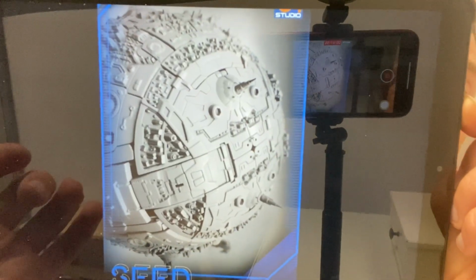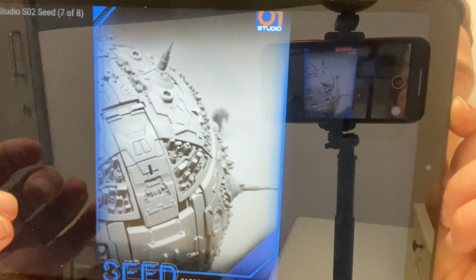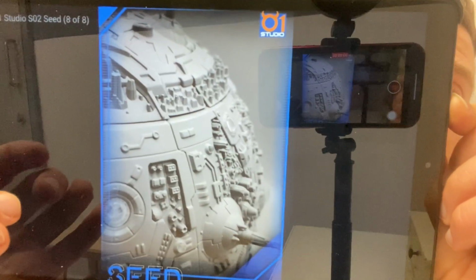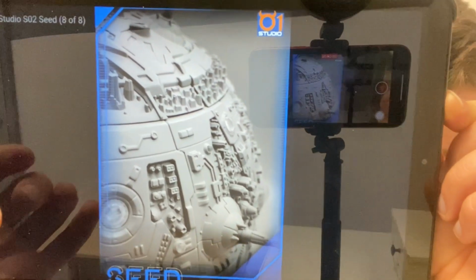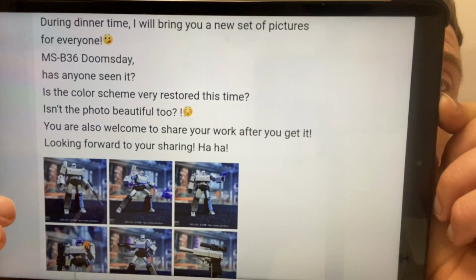And this is something that I can't wait to see an actual colour prototype of. I think it looks great. And of course, they did a brilliant job with Unicron as well, so no reason why they won't do just as good a job with this. So this is Studio S02 Seed. You can Google more information on that if you want.